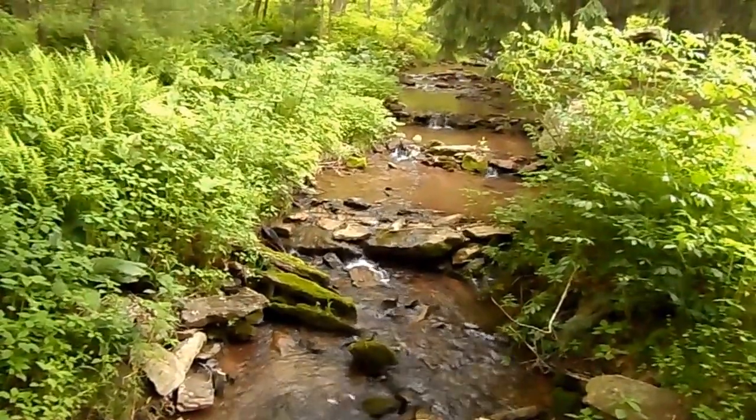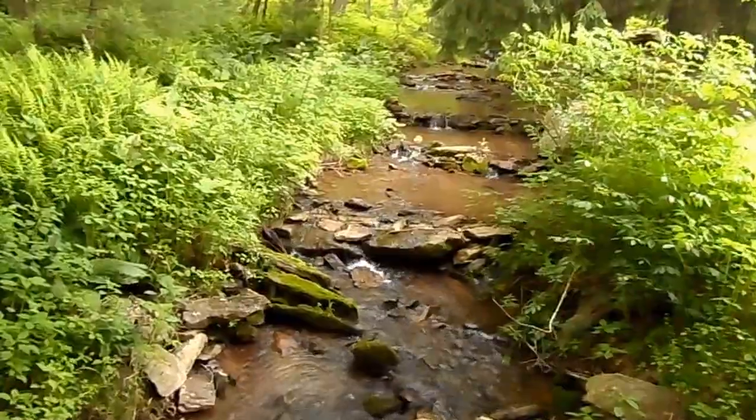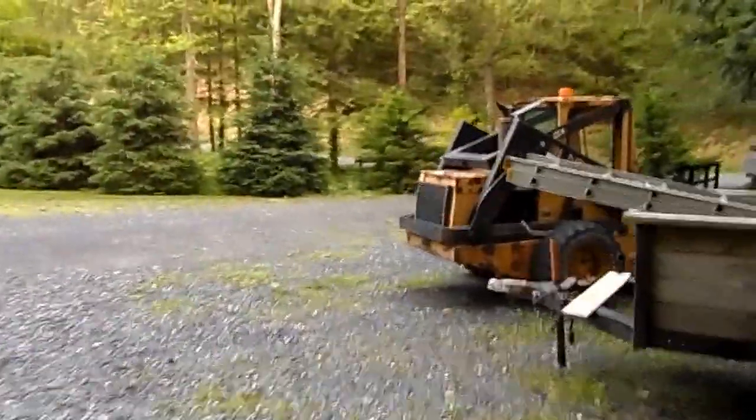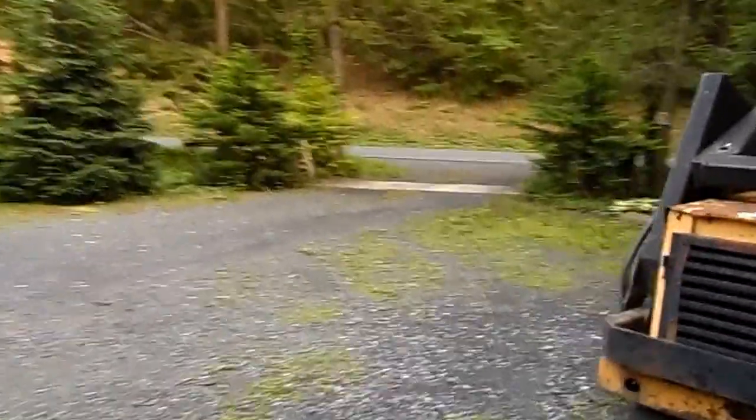I mean, I just love standing here with a cold beer and a thought in my mind and pondering life. Maybe you would too. In winter, this is my skid loader here. Keeps everything clear. No issues with access.